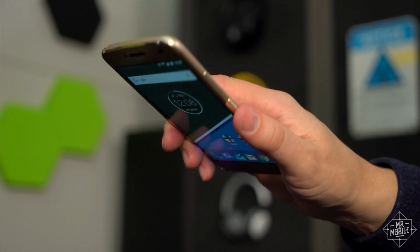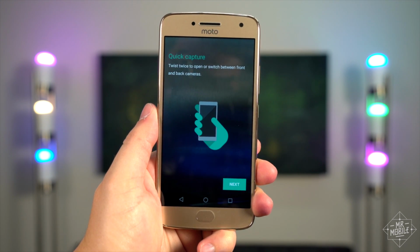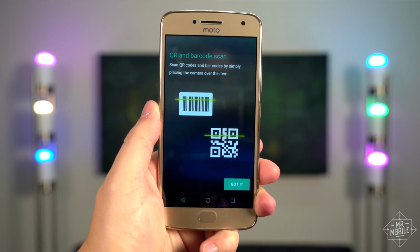On the more practical front, Motorola's now classic gestures are back again. Spend a week chopping on the flashlight or twisting the camera to life, and you'll wonder how you ever lived without them. The camera hides more fun tricks in its viewfinder. It automatically reads QR codes and barcodes, saving you the trouble of downloading an app for that.